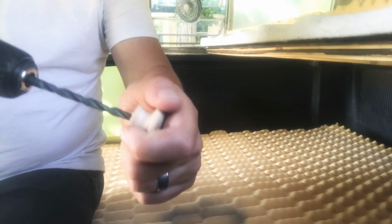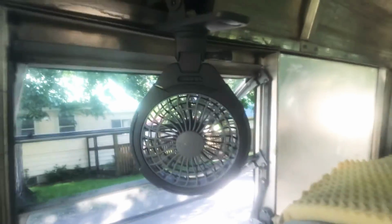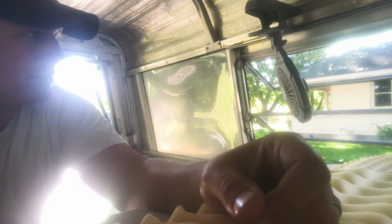So yeah, this fan's actually putting out a lot of air. I'm kind of nervous how long it'll last. It's not rechargeable. It's only AA batteries, but I bought a lot of AAs. Once I figure out how long it takes, I'll get a lot more AAs. This fan's blowing a lot of air. It actually makes a big difference. I'm in the shade and this fan is blowing out a lot of air. Plus it'll help to keep the mosquitoes off.